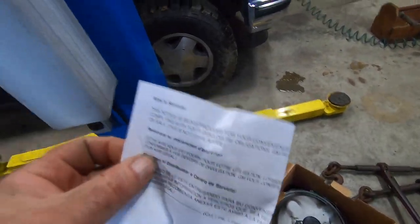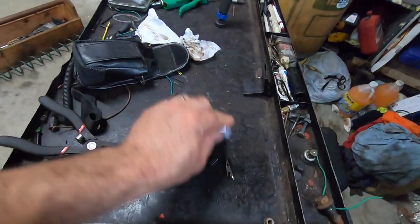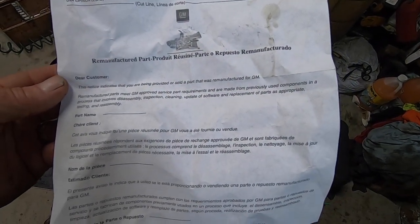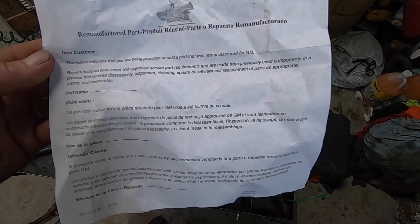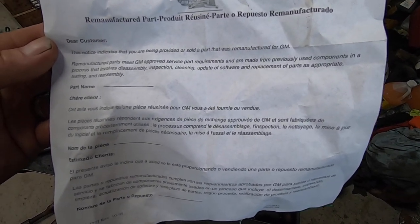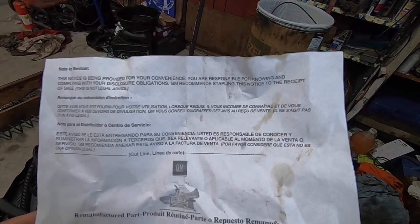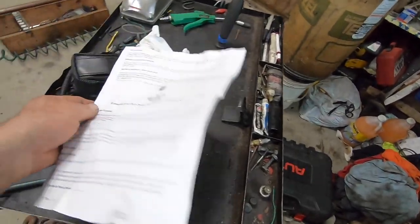This is being provided for your convenience. The GM's way of saying, be thankful we spent the money to put this thing in the box for you. That's what it sounds like. Dear customer, hold on. This notice indicates that you are being provided or sold a part that was remanufactured for GM. Remanufactured parts meet GM approved service part requirements and are made from previous used components. The process involves disassembly, inspection, cleaning, update of software, and replacement of parts as appropriate, testing, and reassembly. Part name, blank. You are responsible for knowing and complying with your disclosure obligation. This is not legal advice. Yeah, they don't want to get sued. 10 of 99. It's a little outdated, buddy.